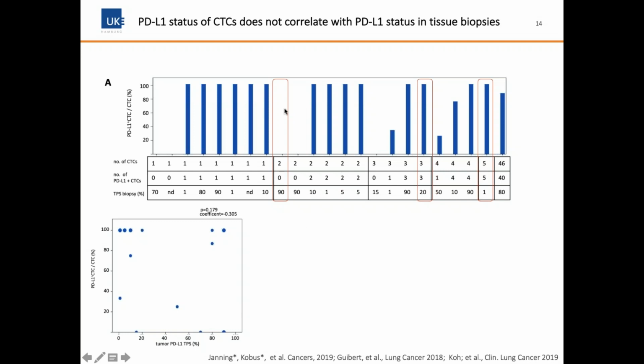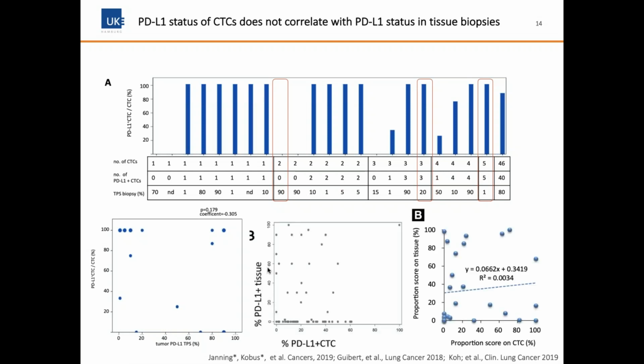Because this is still small patient numbers, we are also not the only ones seeing this. There are also two other studies, also from non-small cell lung cancer, with different sets of patients, and not all of them taking the blood sample and the tumor tissue at the same time. But all of these studies show that there's really no correlation between the PD-L1 status of CTCs and the PD-L1 status in the tissue biopsies.